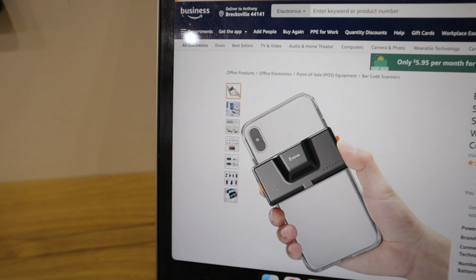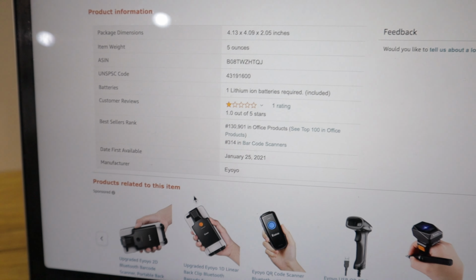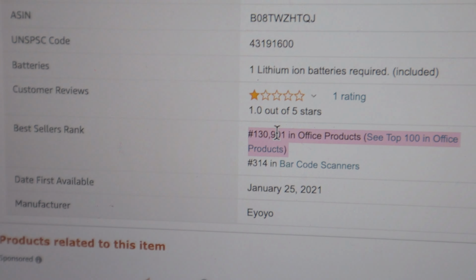But let's take a look at what the sales rank of this is on Amazon, because it is a relatively new item. And this is the new scanner that comes up that clips onto the back of your phone. We scroll down on the listing. Oh, that's really annoying. When we get to product information, we can see the bestsellers rank. Right now it's 131,000 in office products.